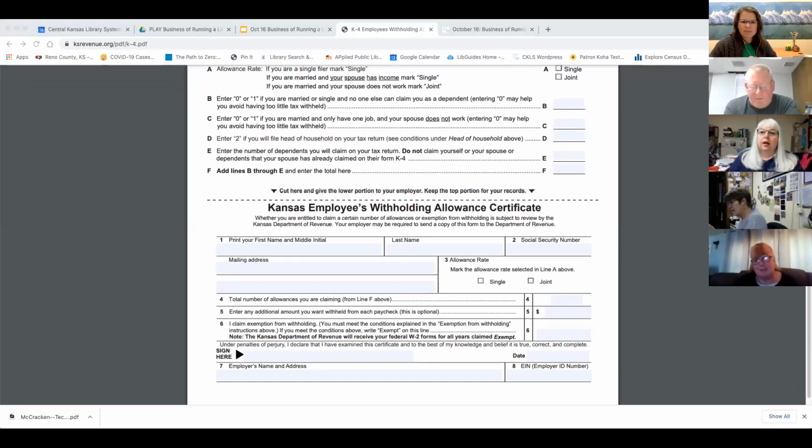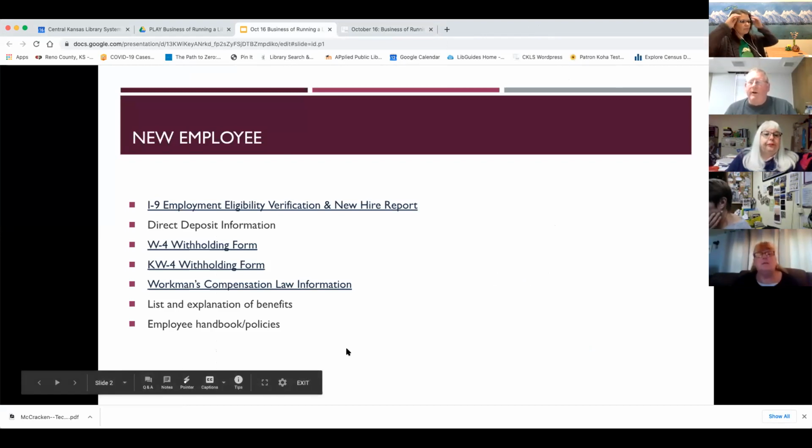On the Kansas form, there's a top section where you can go through there. You can do single, you can do joint, or even if you're married like myself, I can still claim single. So it doesn't verify whether he's married or not. They don't care. And then again, it goes through the exemptions on B, C, D, F, the total. So if you just put in 0, then it's going to withhold more. If you put in 5, then it's going to withhold a lot less money out of your paycheck. So you'll get more in your pocket each paycheck, but you may end up paying more if you owe at the end of it.